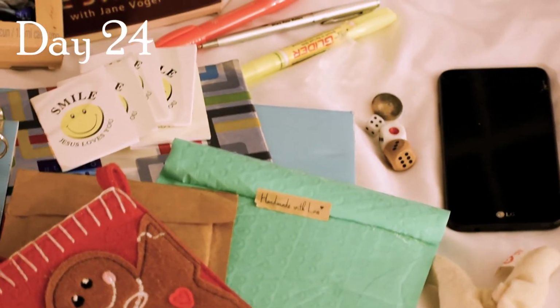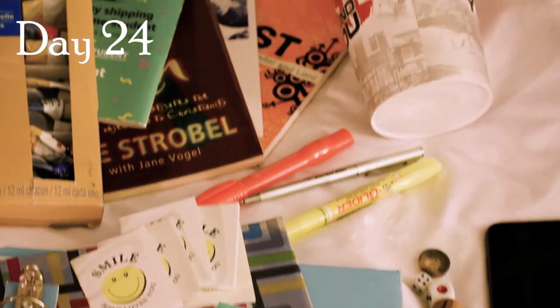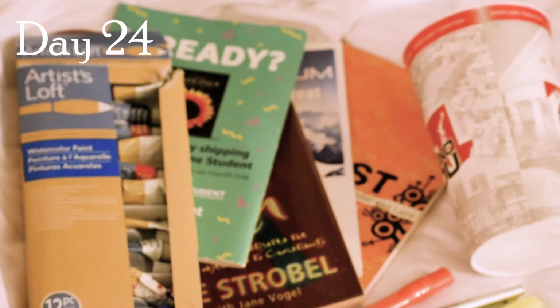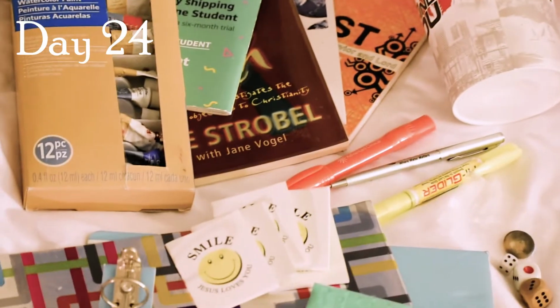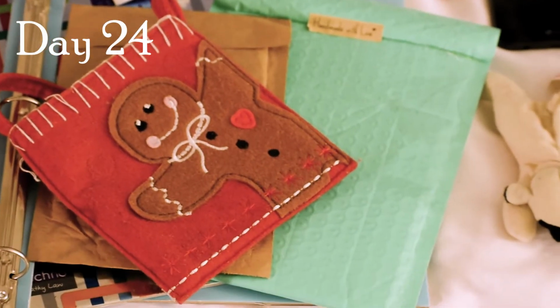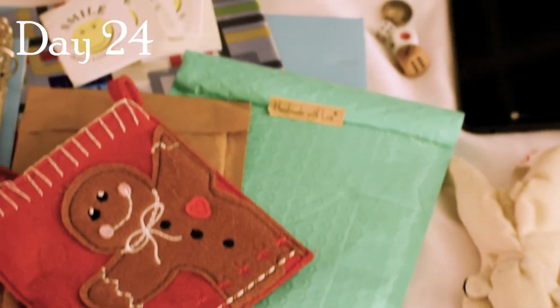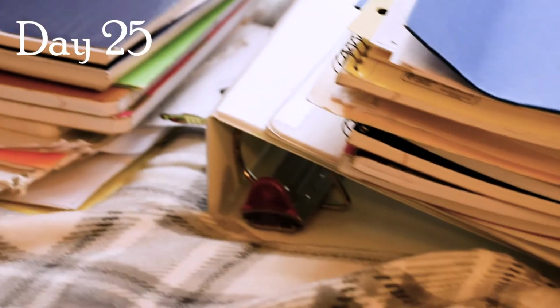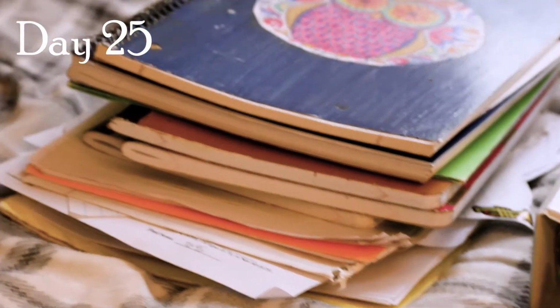On day 24, I cleared out some of the miscellaneous things that have been in my bookshelf that I don't want or need anymore, such as my old phone, some dried out paints, some merch from orientation at my college, a broken binder, a stuffed animal, and some random game pieces and pens. On day 25, I finally went through the last of my high school stuff and came out with a bunch of notebooks, binders, folders, notes, etc.